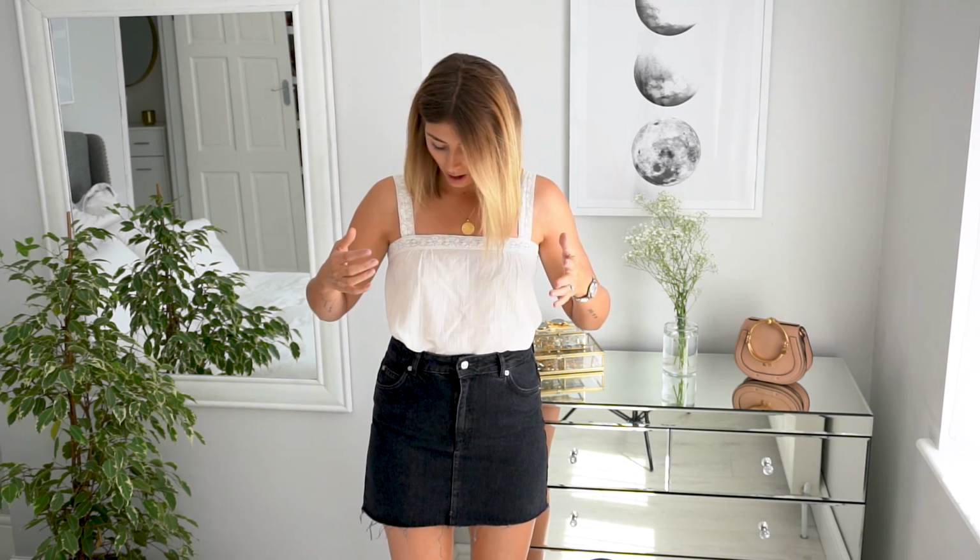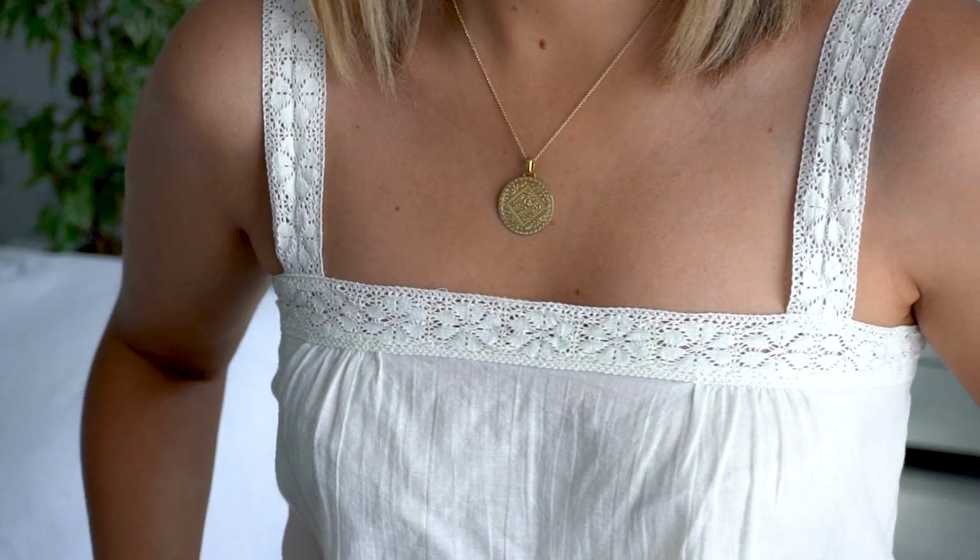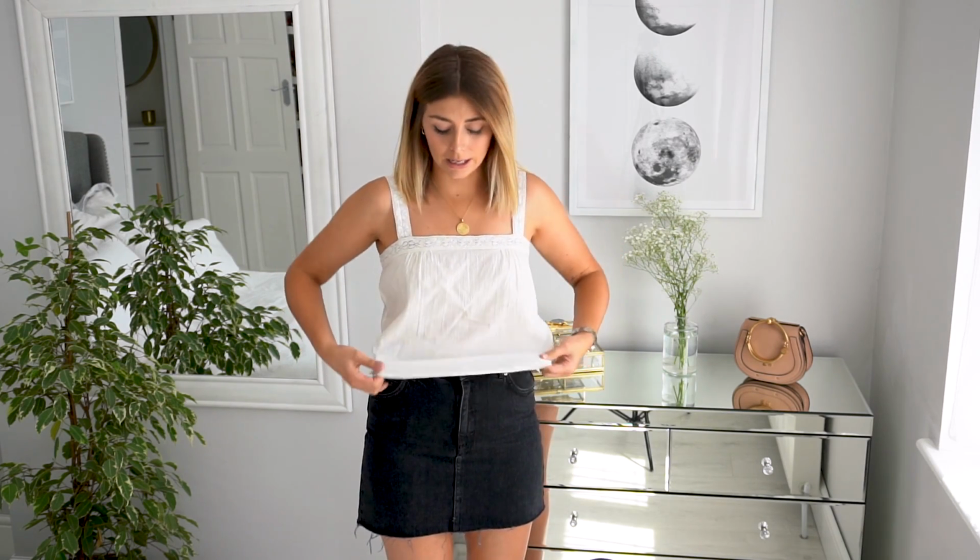Anyway, this top. This is the cream version. It does also come in black. I'm wearing this in a size 38. It's very thin. I have a nude lace bra on under here. Ideally, I would have no bra. I don't really like wearing a bra during summer. But this top really does not allow it because you can see straight through it and you can see nipples. So just a warning, it is very see-through. It does also come in black, so I'm not sure if that one is as see-through.